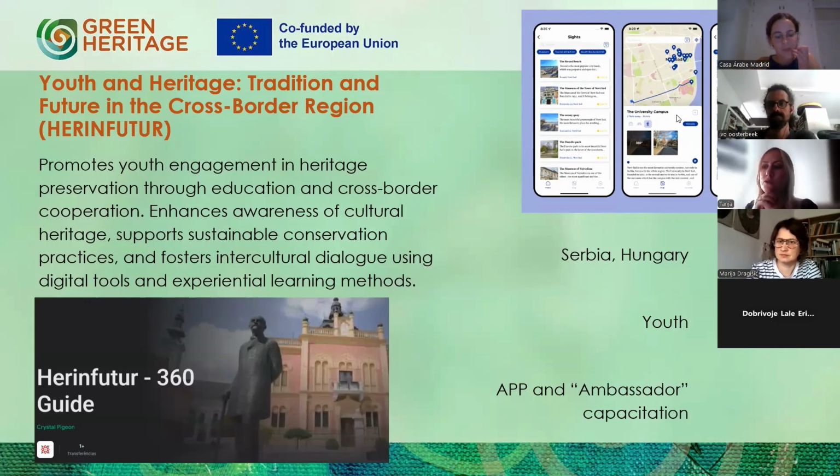This project is designed to promote cultural heritage awareness and strengthen youth participation in heritage preservation in the Serbia and Hungary border region. The target group is the same as the target group in the Green Heritage Project and actively engages young people ages 13 to 18 by providing educational activities. By targeting young people as the primary audience, the project recognizes that raising awareness among younger generations is essential for the long-term sustainability of cultural heritage preservation.